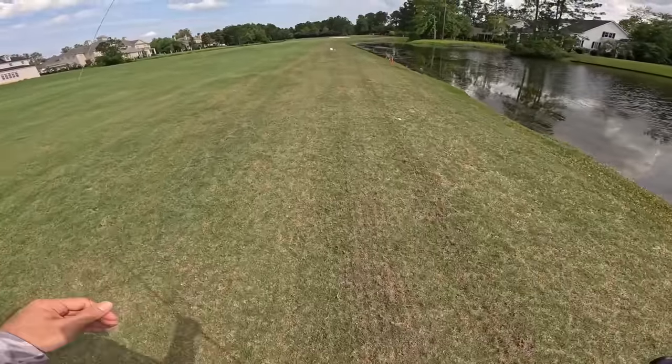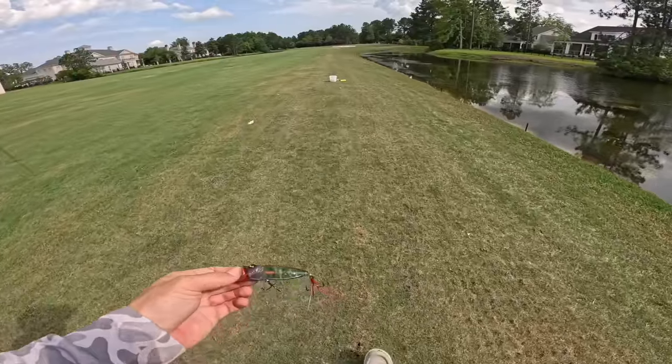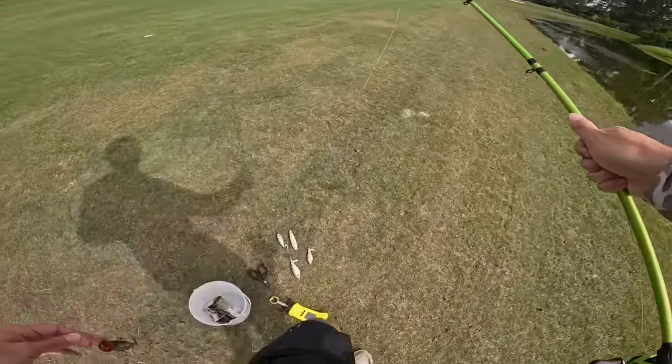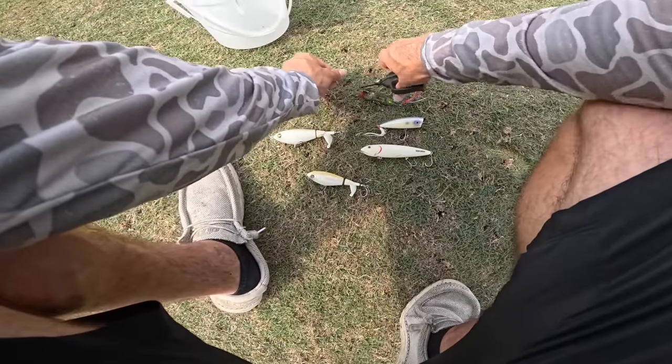They are eating top water. Those first couple that we hit during the day, they weren't really wanting the top water. But this pond, they're eating everything. And hopefully they'll eat a frog if we draw that. Please draw a frog. I think we're all rooting for the frog right now. We want to see it. I want my first frog fish, and we got to make it happen.